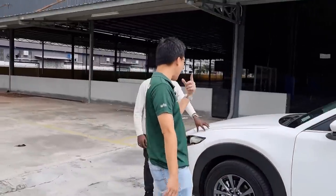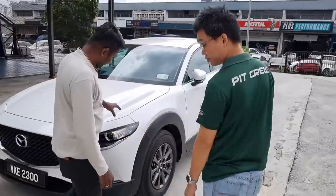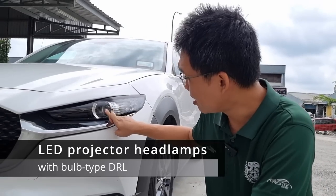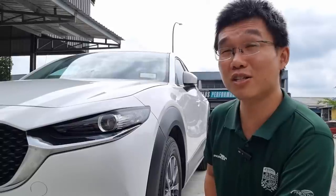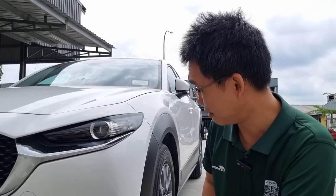Yeah. Which is a very high level of craft. It's more effort to try to make it molded and fitting through. Yeah. And this is supposed to be the low spec headlights. But looks good. So it's projectors. Alright, and I think it's a bulb type DRL here. Oh. Which honestly I think it still looks respectable. Exactly. Yeah, it still looks respectable for a low spec headlight.